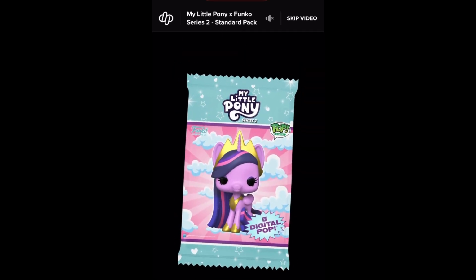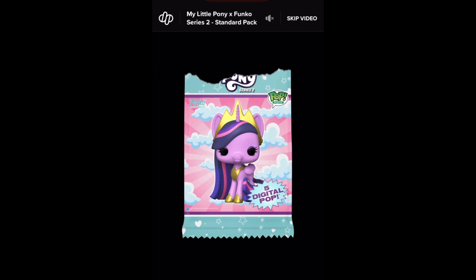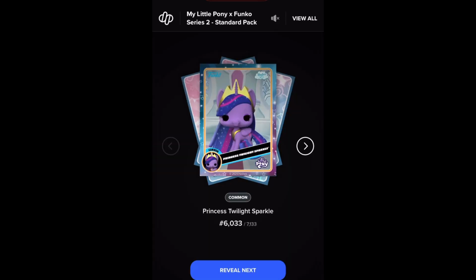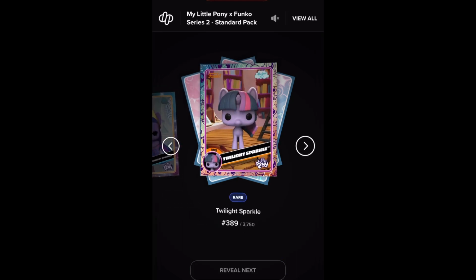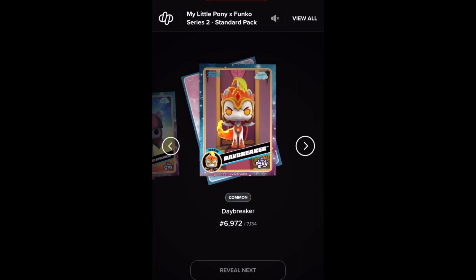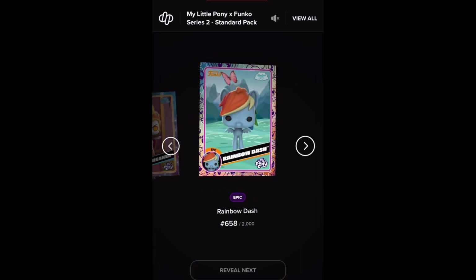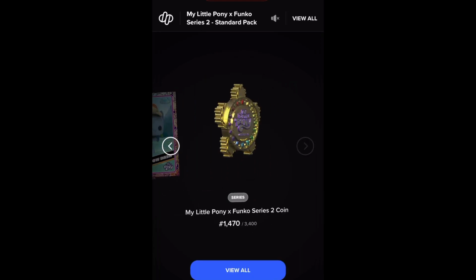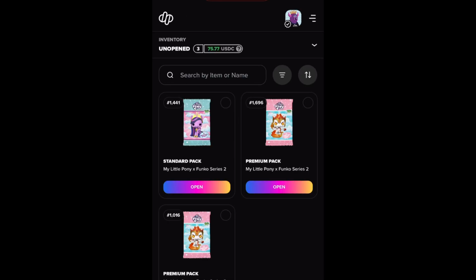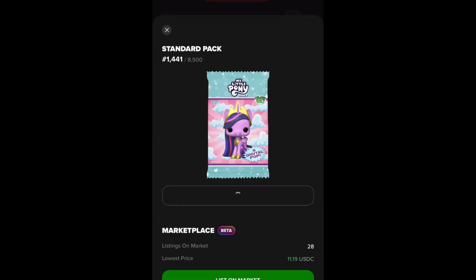And here we go again, My Little Pony Series 2 NFTs. And we open her up, a Princess Twilight Sparkle. Twilight Sparkle, my goodness. There is the Daybreaker. I think that's the Grail, Rainbow Dash. And there is your Series coin. Fair at best.